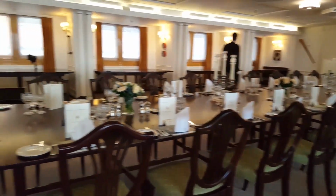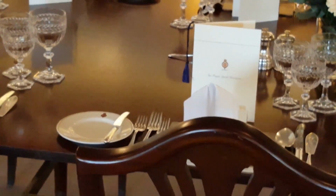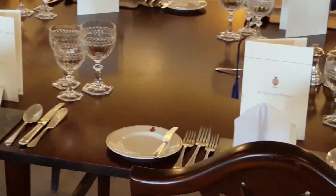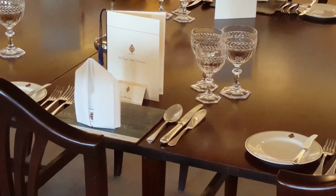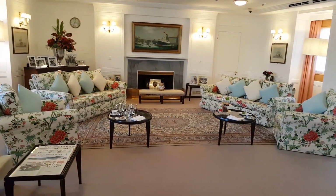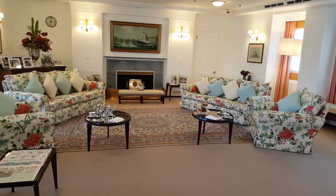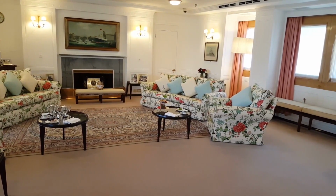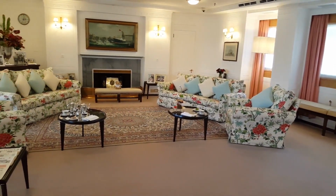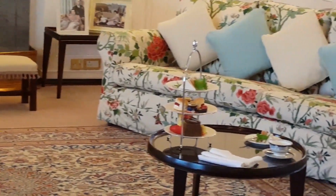That's the very grand dining room, and it was all being laid out very precisely. You could put a tape measure on those knives and forks, and they'd all be spaced the same. It did look very grand. And the actual naming of the ship, it was kept a closely guarded secret until the Queen announced it as it was launched. Now that's a nice little sitting area there, and I was rather tempted to go over and have one of the cakes. There's a little table there with cakes on it, and they looked rather scrummy.